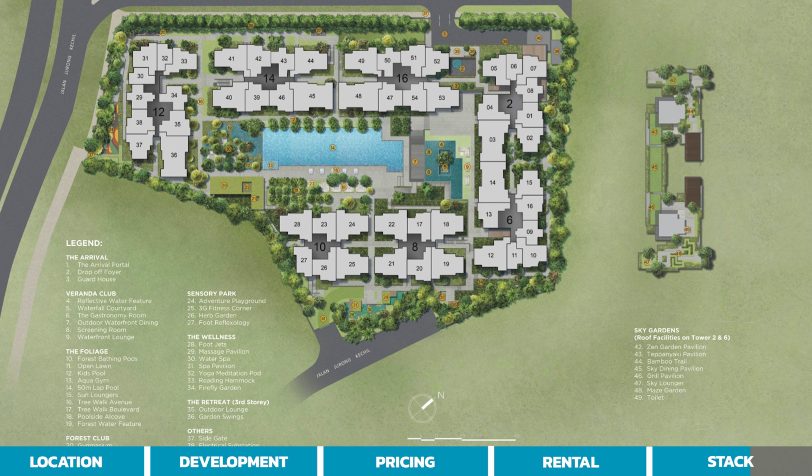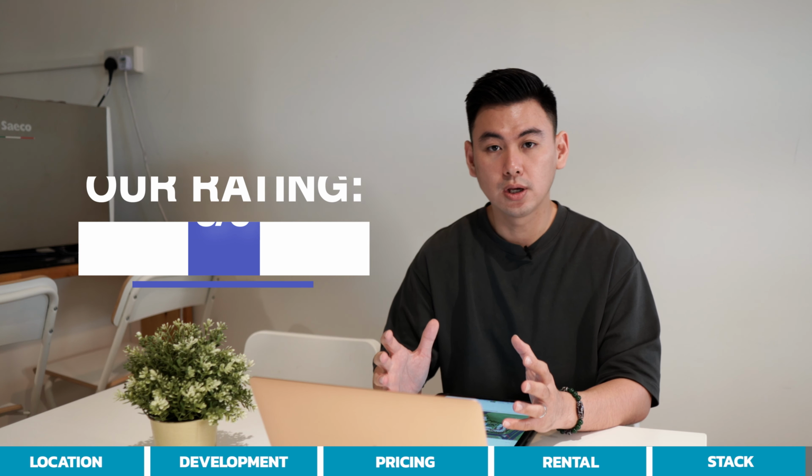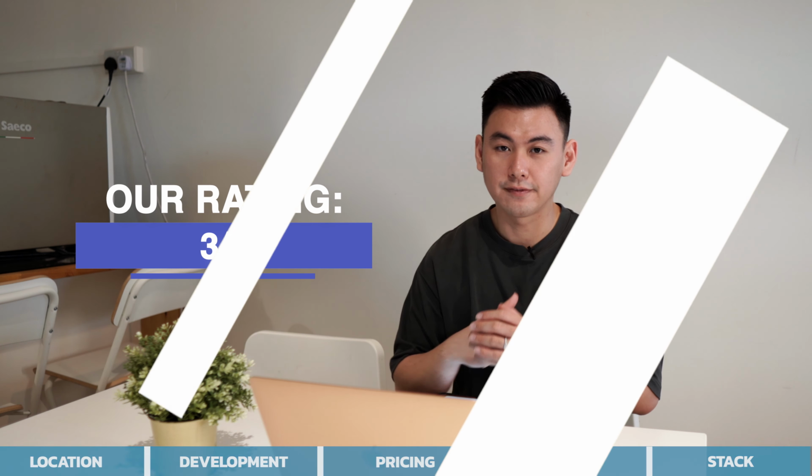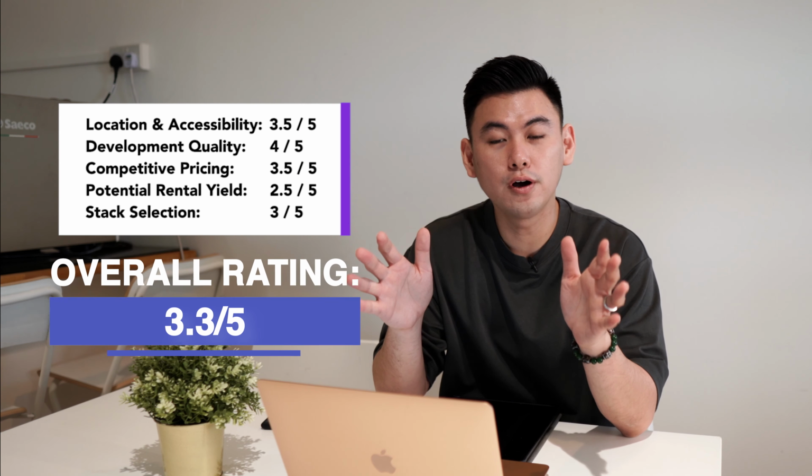Just an additional note, if you are choosing stacks or blocks that can be within 1 kilometer of Pei Hua Presbyterian School, all right, the stacks and blocks that you should be looking out for are from blocks 6, 8, and 10. Only these 3 blocks are within 1 kilometer of Pei Hua. So my overall score for stack selection would be 3/5. So after consolidating all the scores from the various segments, our overall score for Verdale is 3.3/5.